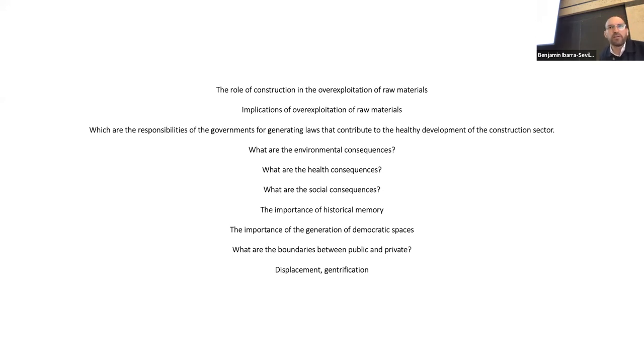And then there is another important part, which is to think about the responsibilities of governments for generating laws that contribute to the healthy development of the construction sector. For instance, in Mexico, I'm going to explain with the project I'm going to show you, sometimes when you build and reuse an existing building, you are allowed not to build a parking space. So the government encourages you to reuse existing structures by allowing you to get rid of these parking spaces, and encourages citizens to use other ways to commute within the city.